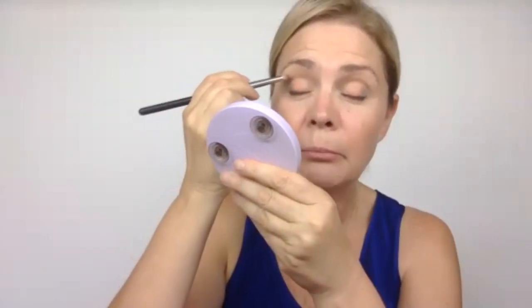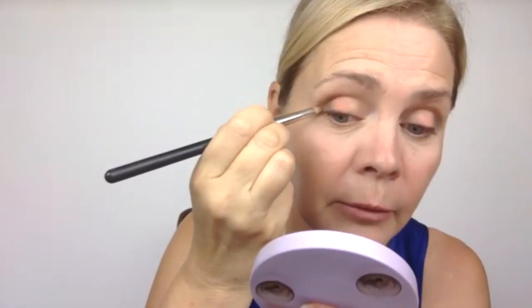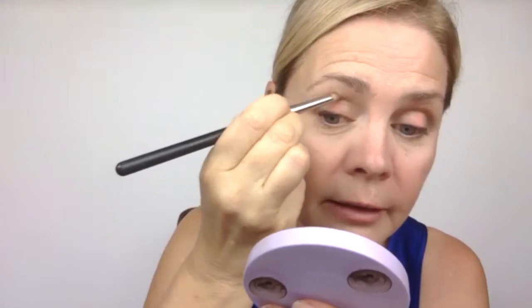Okay, so I'm going above the green. And then to the outside corner of the eye, further out than the green. Like here's the green, so you're going to get the brown in here. Just wide, it's going to widen the eyes. All right. I'm going to demonstrate it on camera so that the ladies can see. So I went up in here and I went down into here, right?